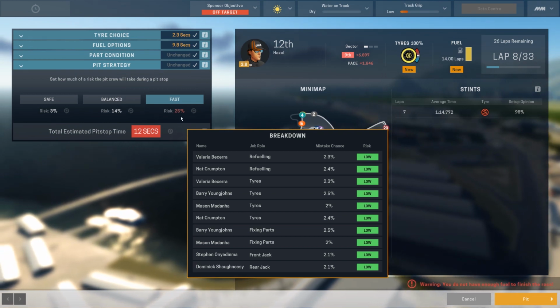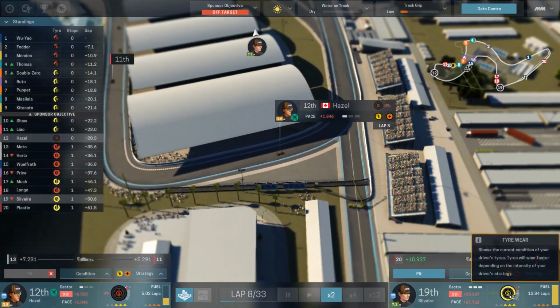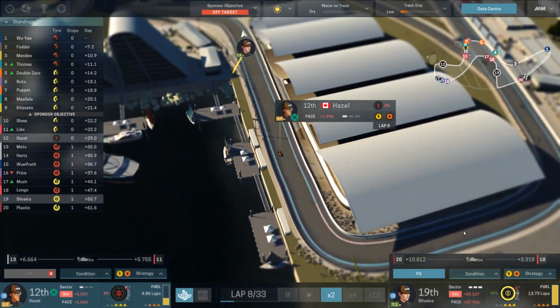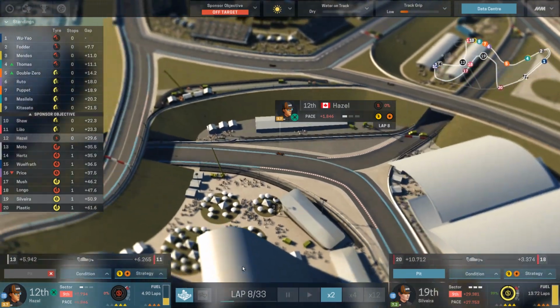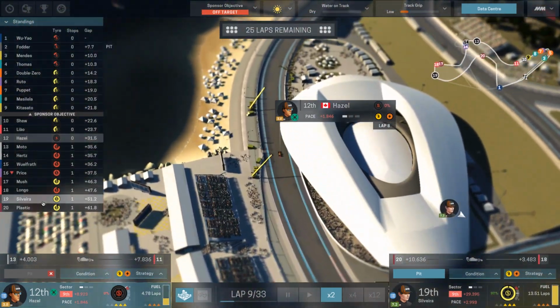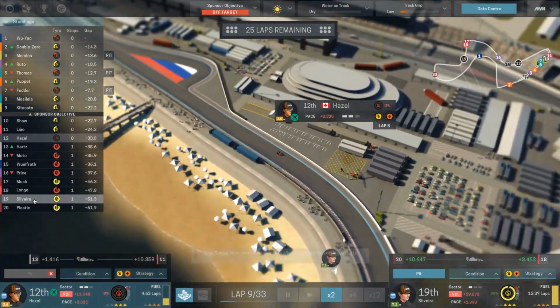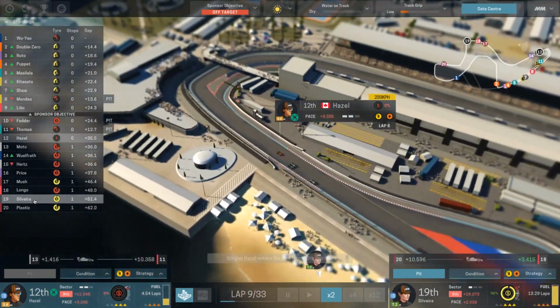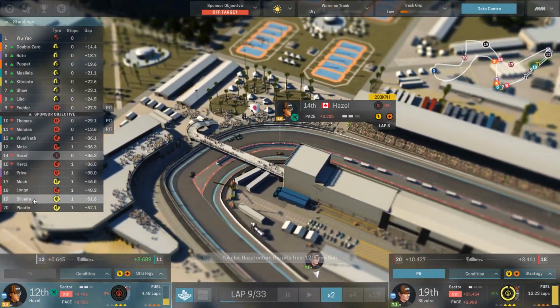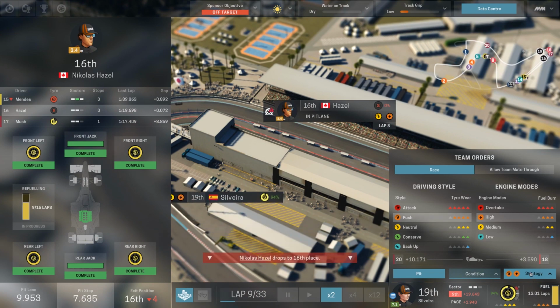Oh, I don't know. Yeah, we might. No, do we really? Yes, we're going to chance it. You get nothing for being safe in Formula Europe, and the way we're going right now, we're going to get nothing anyway. As Silvera is down in 19th flipping place. Hazel there conservatively conserving his way in to the pits.